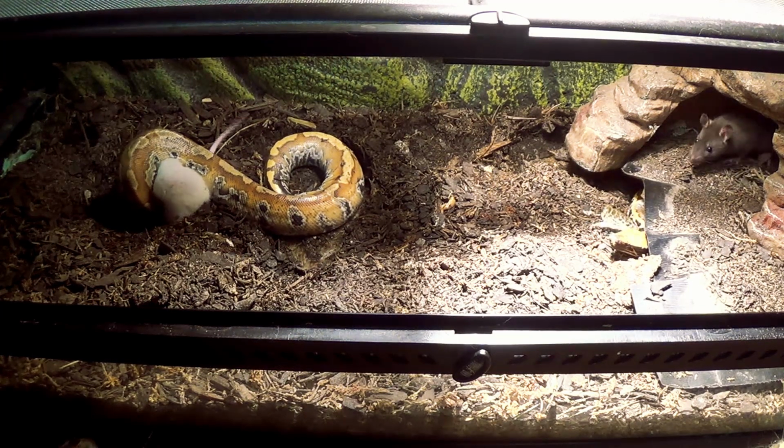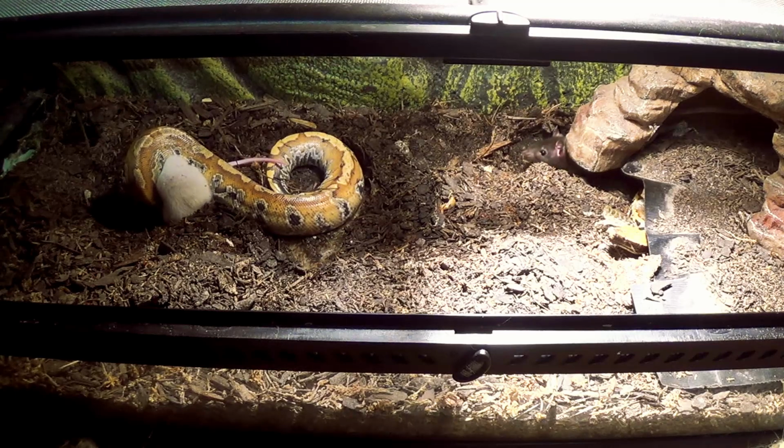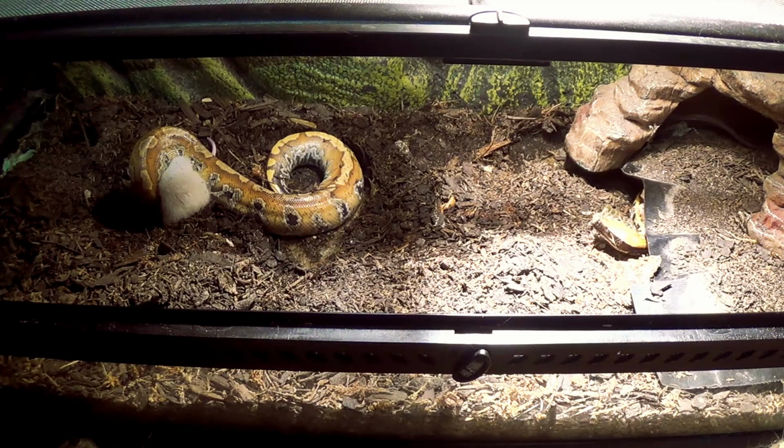He's hunting. He's saying, you know, that rat smells pretty good. I wouldn't mind having me a little taste. He smells it. He's definitely looking around. It's a pretty good hiding place for that rat, though. We'll see if Henry can find it.